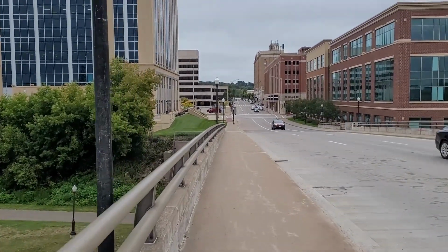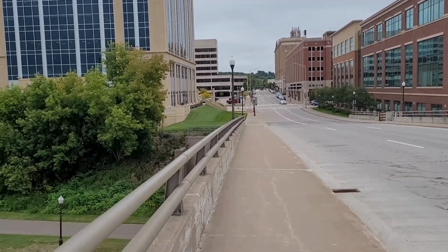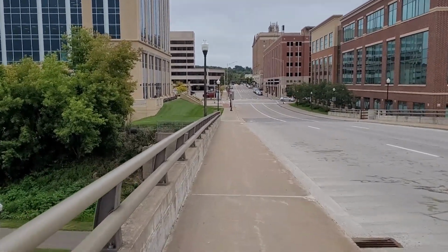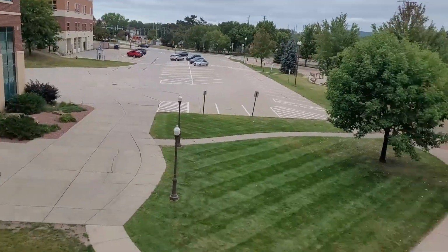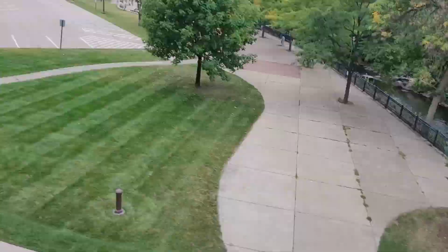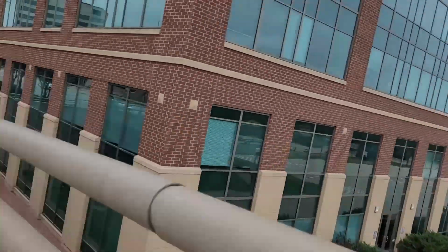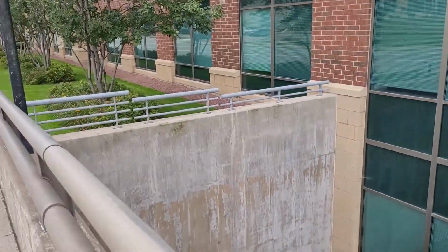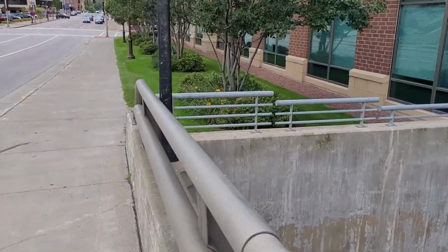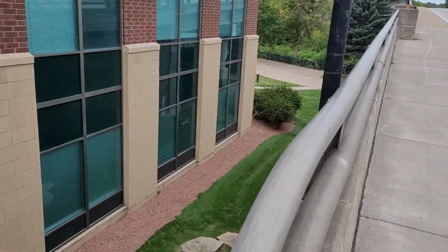Library should be on the right. I want to look at the parking situation. I didn't like what I saw from Google Maps. I didn't quite understand it. It'd be nice to drop down below, go straight over. They discourage dropping down. Look at this. They put a big wall instead of a slope, so you wouldn't pass.